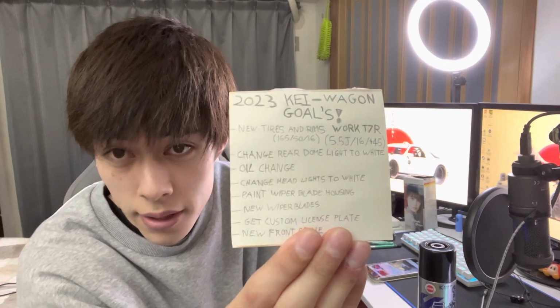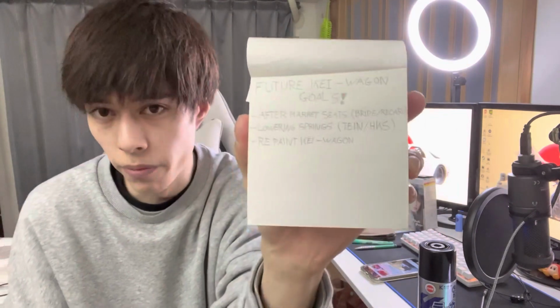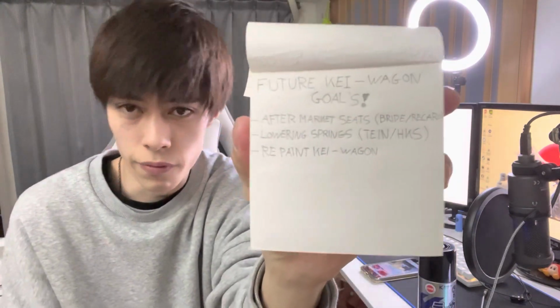But that's it for the first list. All the stuff that we should be able to complete this year. Hopefully we can get all of this done. And then we'll definitely go through the future Kei-Wagon goals. This list is definitely going to fill up for sure, but right now we got 3 things on the list. At some point we'll definitely go through it for sure.